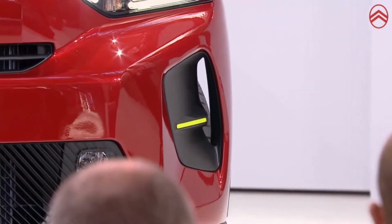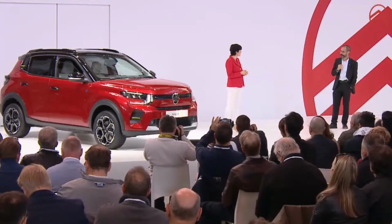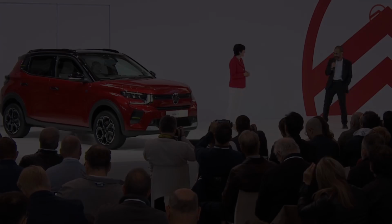So this car is really worth moving to electric, and I think we should ask Pierre to come on stage. Maybe we should call the artist. Thank you so much, Laurence. Let's call the artist. Thank you.